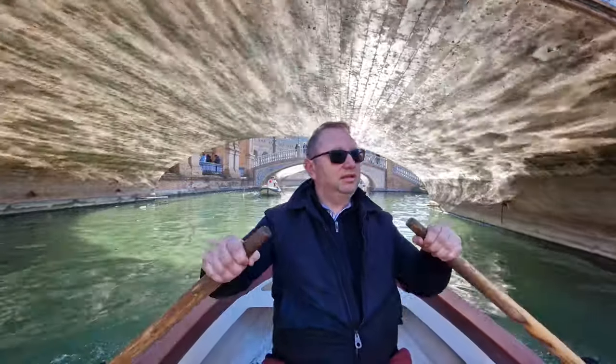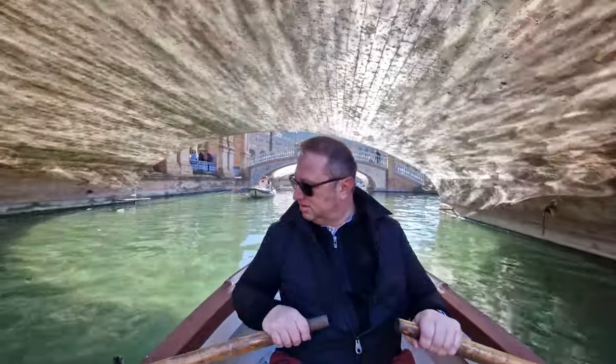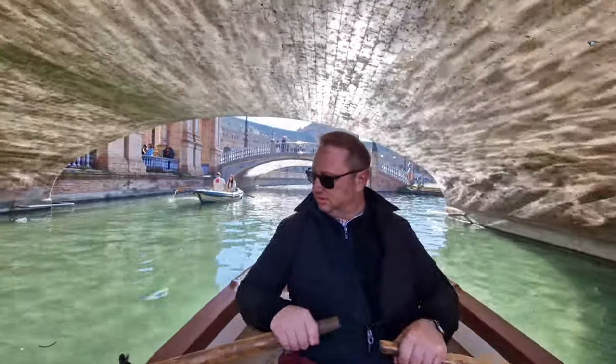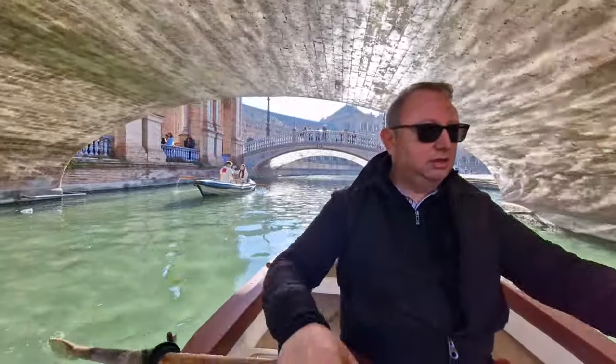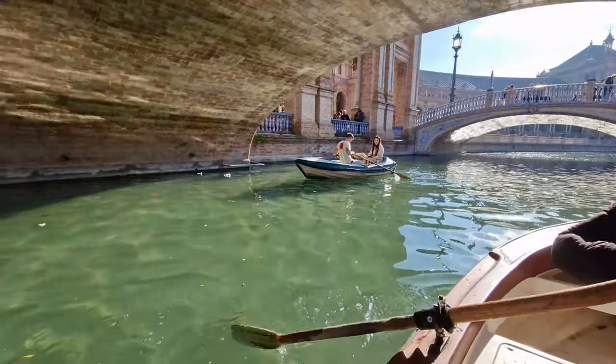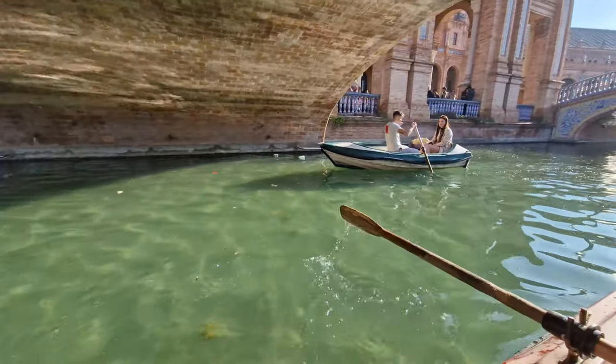I love all these effects of light under the bridge. Wow. The water is not clear. It is a little bit dirty.